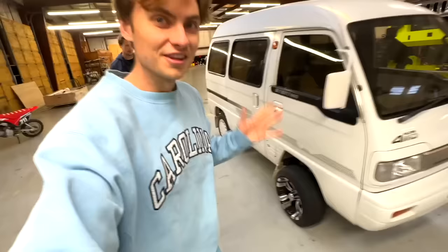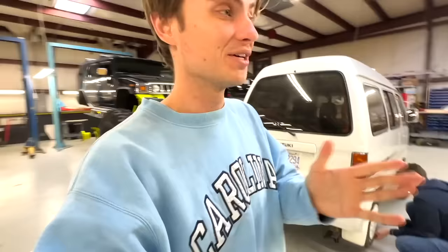The fronts are done. We are now moving on to the rear. The reality is starting. You can see the old, and you can see the new. I can't wait to see how this thing looks when it's done, and then also see how it drives, because wheels and tires make a car drive totally different. Oh my goodness.